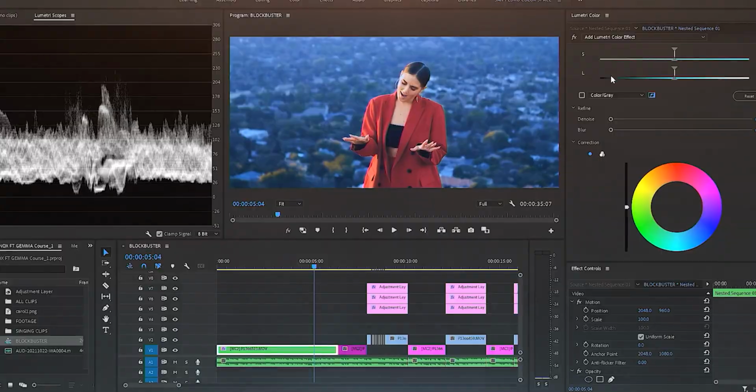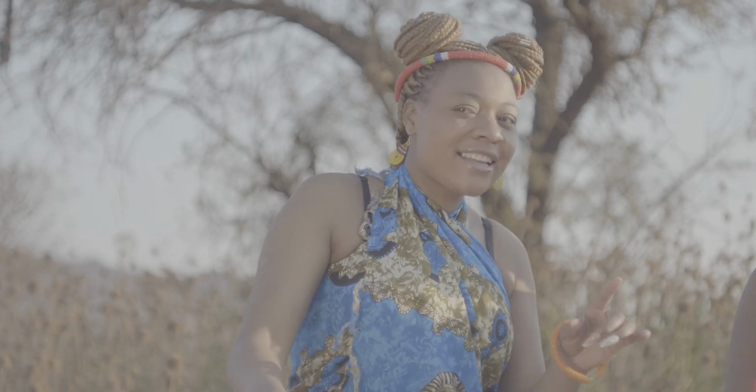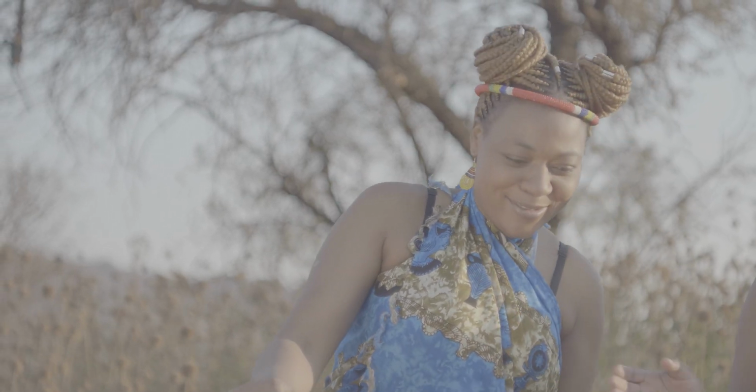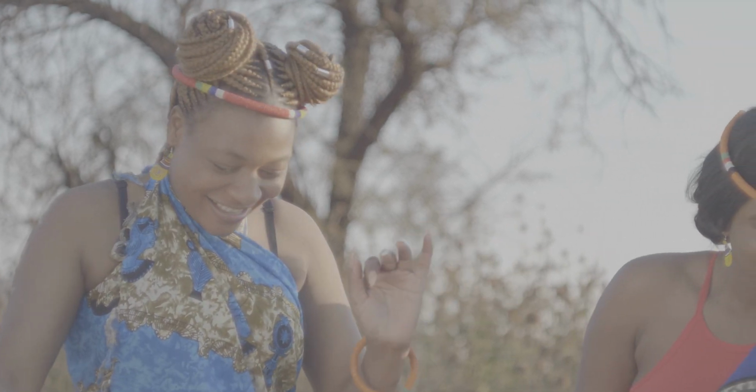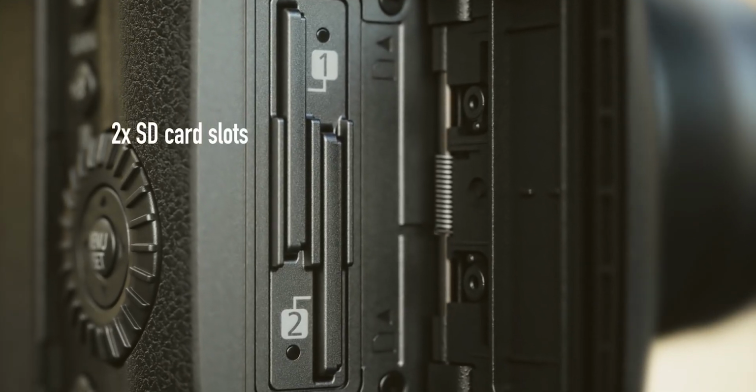All right, continuing. One thing that I love about this camera is it also shoots in 10-bit 422 internally, which is good for color grading. You can also install LUTs inside the camera, as well as even install a flat picture style, which I use mostly, the V-Log L. The GH5 also features 2 high-speed SD card slots, allowing for extended recording times and backup storage.